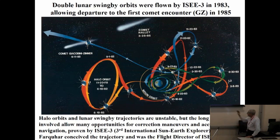And that's exactly what we did with this flight proven by ISEE-3 back in the early 1980s, where we took this spacecraft that was originally in the halo orbit and was planned to just stay there and monitor the solar wind interaction with the Earth, but we took it out and flew it to comet Giacobini-Zinner in 1985, about 6 months before the armada went to Halley. It's an American spacecraft. I worked for many years with Robert Farquhar, who conceived this trajectory, and he was the flight director for it.